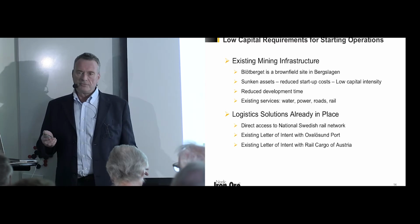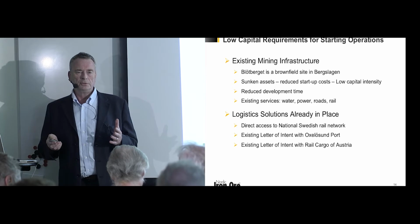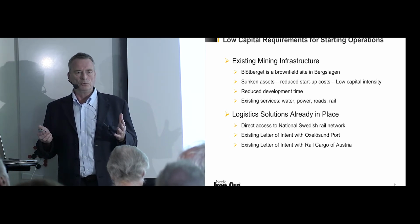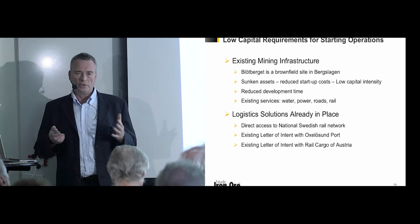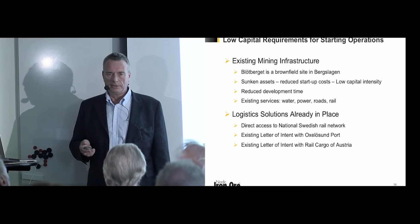So the existing infrastructure gives us improved times for development. A brand new site where you have to develop everything underground would normally take at least 3 years. We're looking at something like 2 years for our development. The costs are similarly reduced.